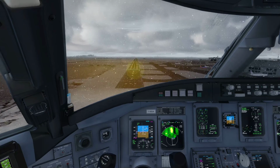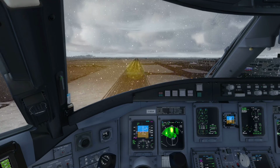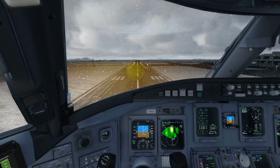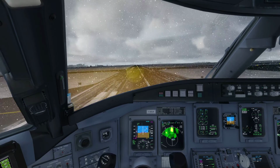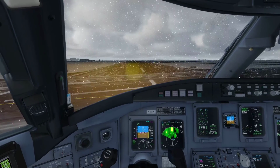Speed's run away with me totally. I just cannot get that nose to come down. 100. The snow's just gone mad. 50. 40. 30. Oh, what the hell? 20. Long landing. Long landing. Oh, oh boy.